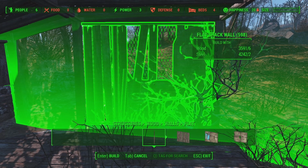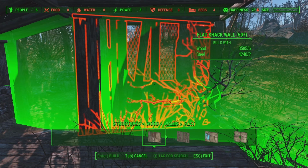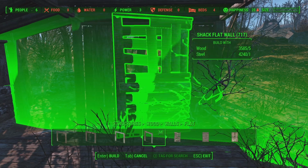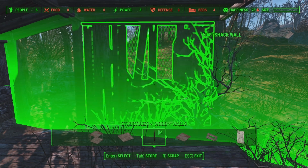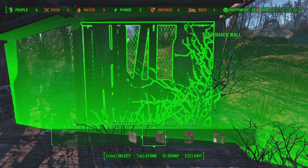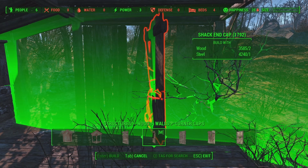Is that green? It's green. Can we get a half wall in there, though, now, is the question. Wrong shape, wrong shape, wrong shape. Wait a second. Walls, flat, they're caps. Corner caps, there we go. We just need a flat corner.